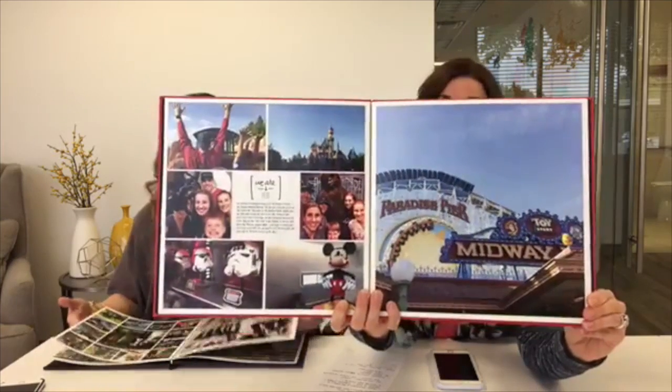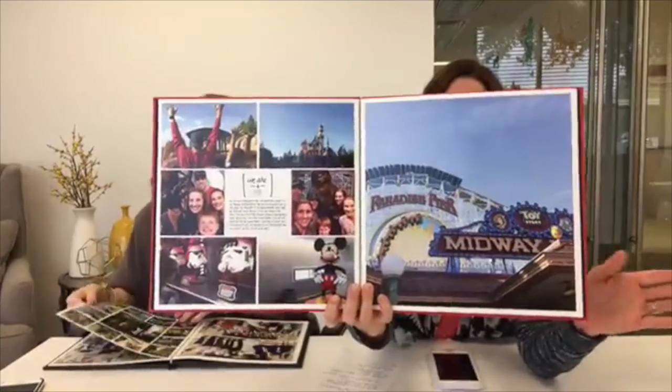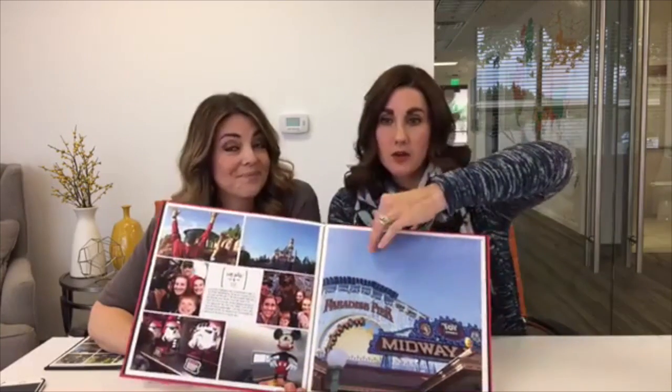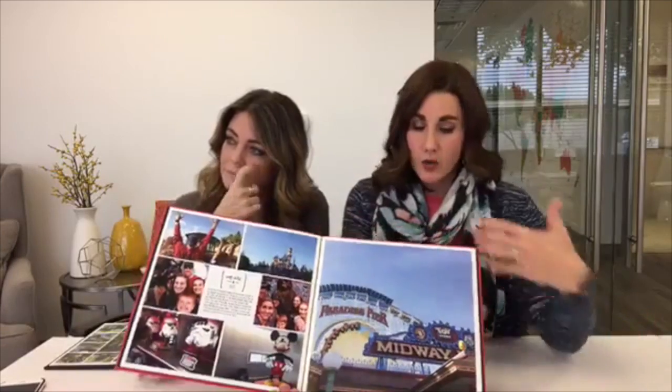So you can see on the left-hand side, there is a page that I created in the Project Life app. And on the right-hand side is a full photo. The cool thing is you have the option to add these full photos. Now, please note, they are not full bleed, meaning the photo does not go all the way to the edge of the pages, because we really loved the look of having the consistent border on each page.